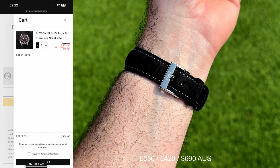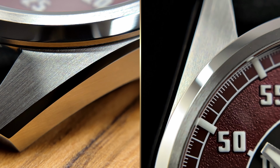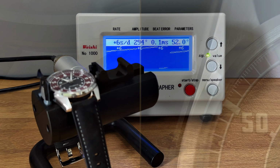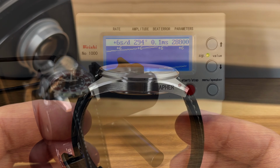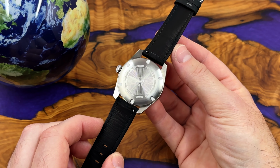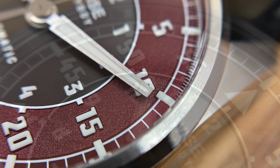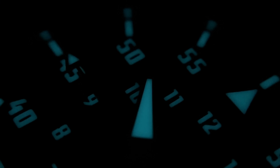Now let me run through those specifications. As I've said already, 904L stainless steel, and it is beautifully finished. The transitions on Wise watches are always incredible. Miyota 9000 series movement, so it beats at 28,800 beats per hour. Sapphire crystal, internal AR coating, 100 meters of water resistance, screw down case back, screw down crown, amazing hands, fully brushed minute and hour hands, and yeah, I love the shape of the hands. The lume on their watches is always really good. I'll show you the lume glowing at the end of the video.